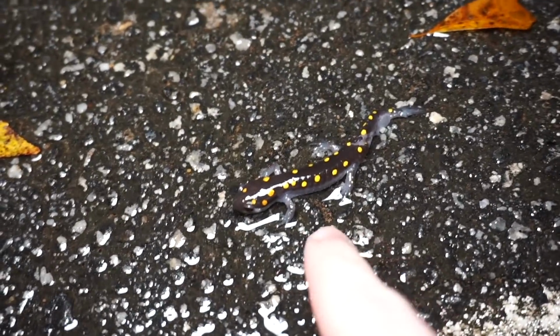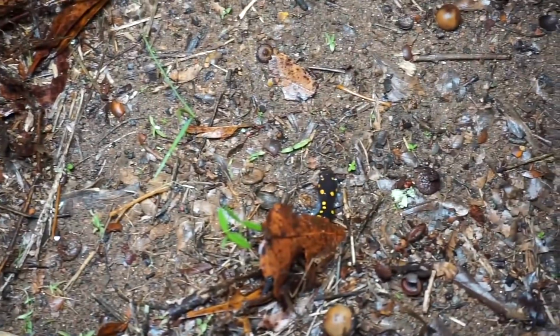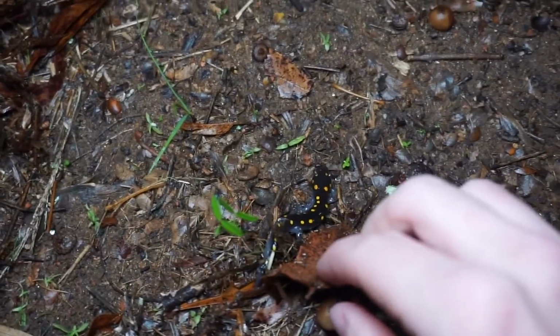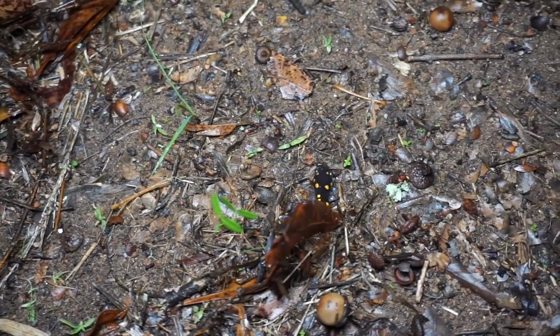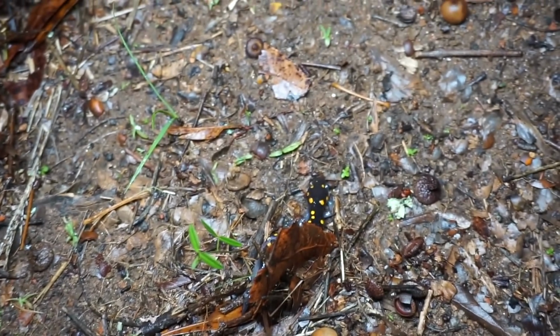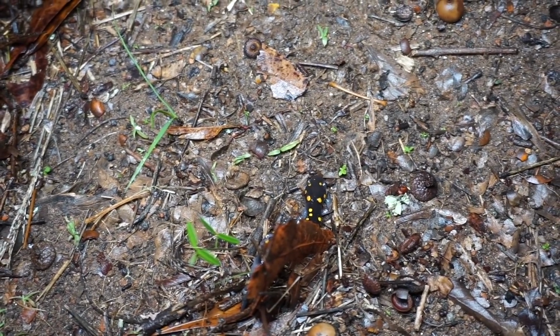So, as you can see, he'll run away. And as long as he's got that instinct still, he should be okay. So, hopefully this little guy's tail will heal up nicely. Salamanders actually are known for having incredible regenerative abilities, so I'm going to make sure this guy gets far away from the road and wish him the best.